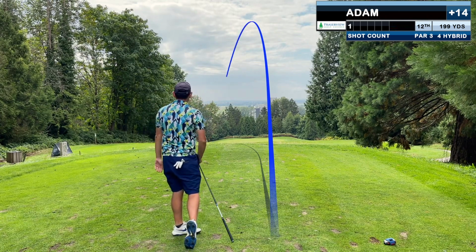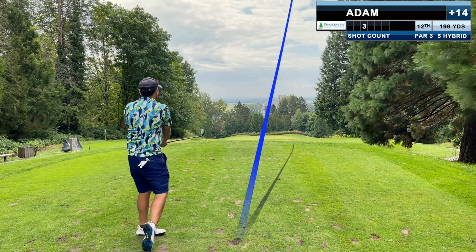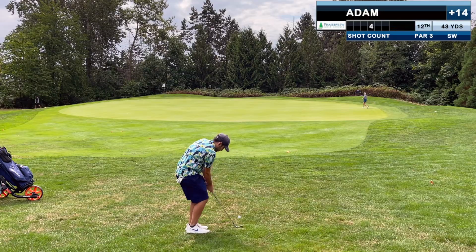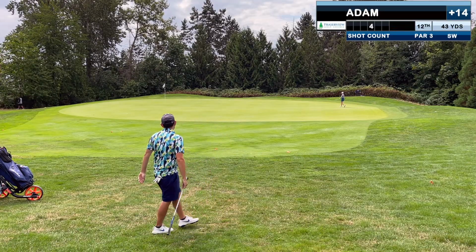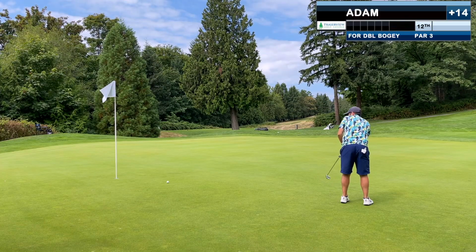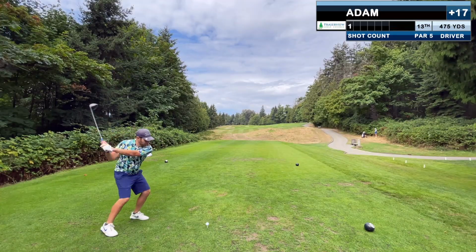And on the downhill par 3 here, we hook one into the hazard. The second one we club down and chunk it. And suddenly we're trying to get up and down for double in order to avoid back-to-back triples. Okay, back-to-back triples, that's something new.